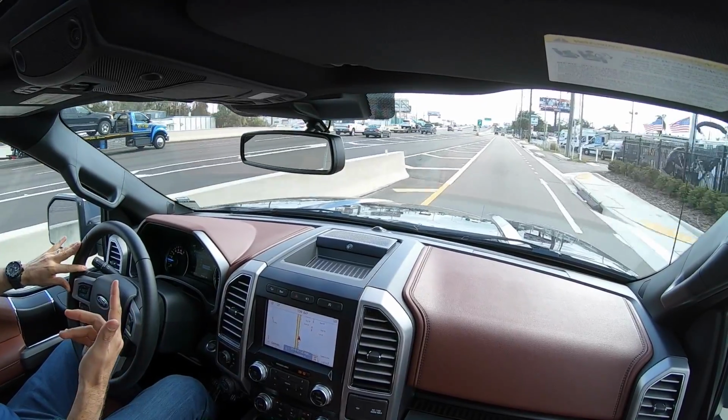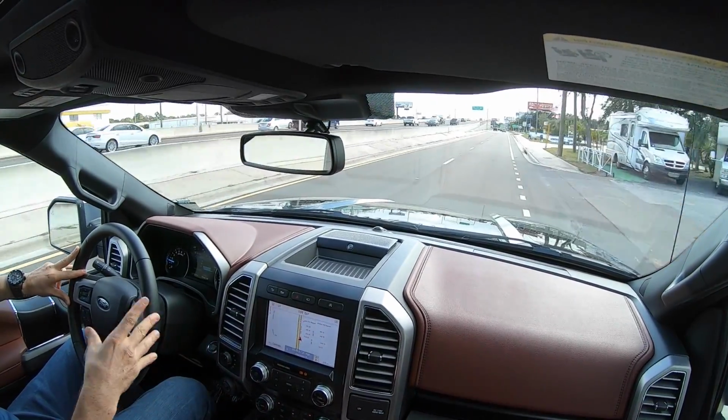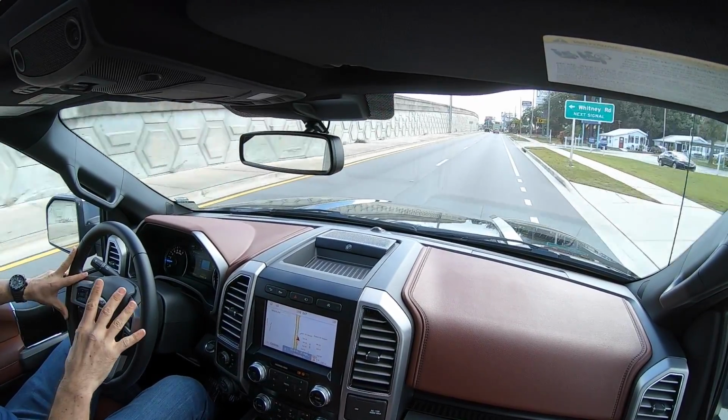When it comes to the infotainment system, yes, it's not as high-tech as the Ram, but you know what? The dash, though, I'm liking the dash setup. For me, the Ram dash setup, it's too busy. It looks cool.